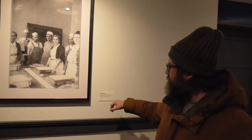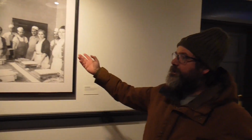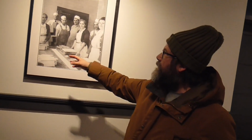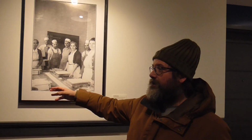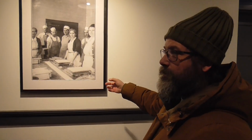Here's one of our photographs that we collected. There's so many great ones, but this is an incredible one. This is Otto and Roy, who was the butter maker, making butter. And local women packed the butter. So kind of that gender division of labor again. The men made the butter. The women packed the butter into the retail sections. You can see the whole old historic 1950s tile.